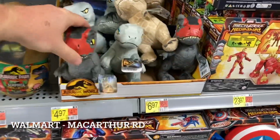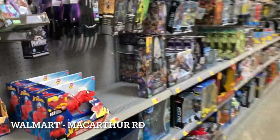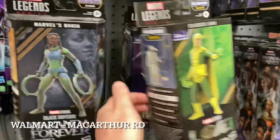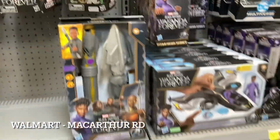These are kind of neat. Little happy little guys, little plushies. Marvel Legends territory. Old stock. So all the old He Who Remains, Loki, Howard the Duck, all still probably regular price, unfortunately.